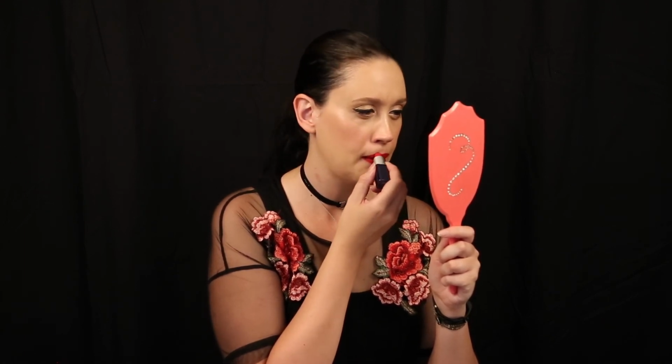And then grab that outside, pull it towards the center, outside to the center. And use the angles of these things to really shape your lips. And then go up to the Cupid's bow right here in the center, up and over. There you go. That's your final look.